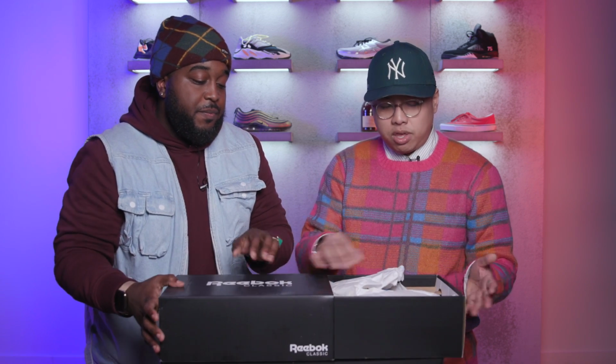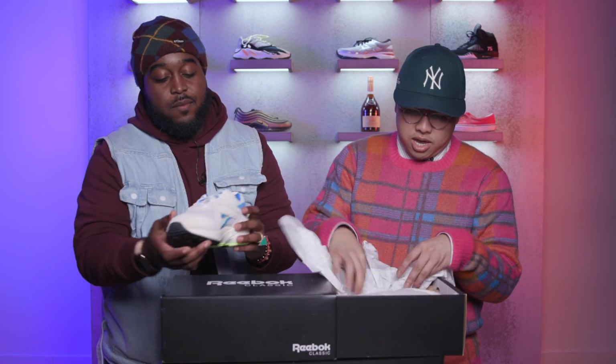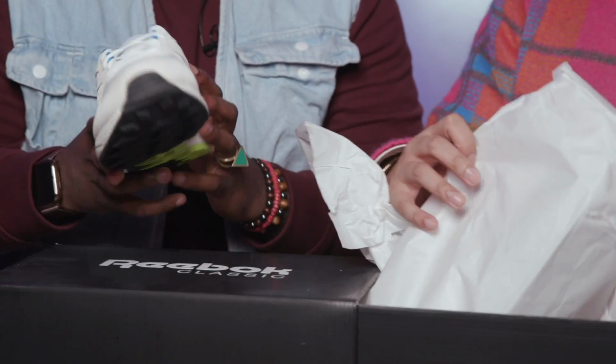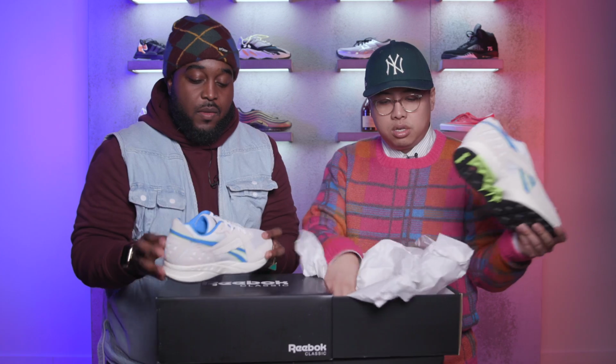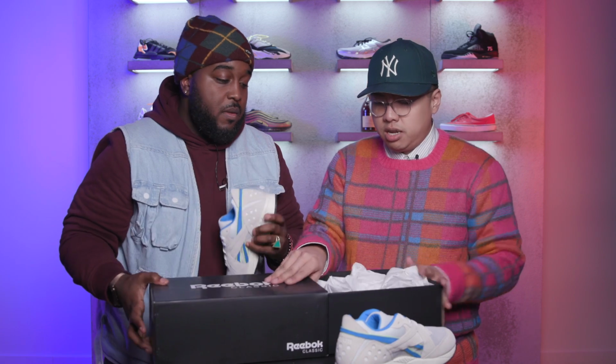Adsum is a low-key brand from New York, and they've worked with Reebok before, I believe, or they've done a couple of shoe collabs, but this is a rendition of the Pyro, and it's a really clean shoe. I'm all about white shoes when the weather starts to get a bit less cold. You know what I'm saying?